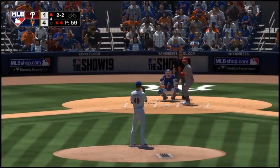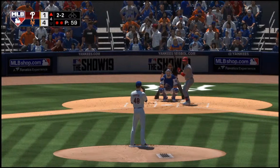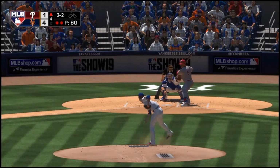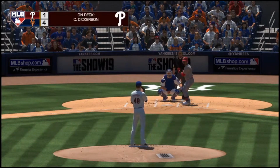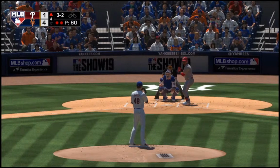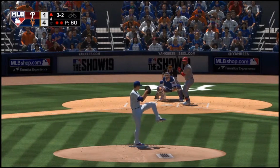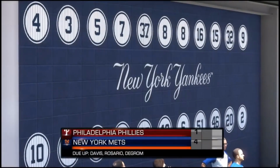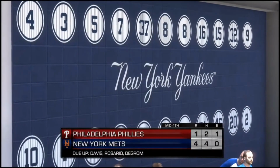One run, 2 hits, and 1 error in the ballgame for the Phillies so far. 3-2 now. Corey Dickerson would be next if they can keep this inning alive. A swing and a miss as he chased with 2 strikes, and that will retire the side.